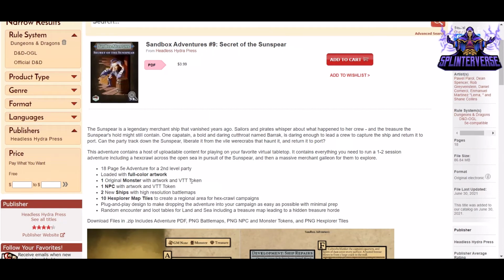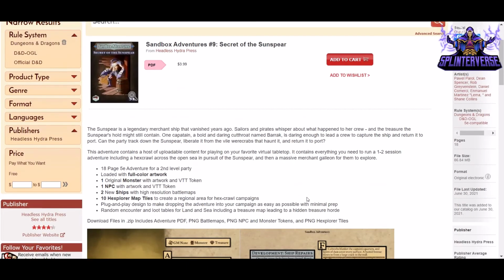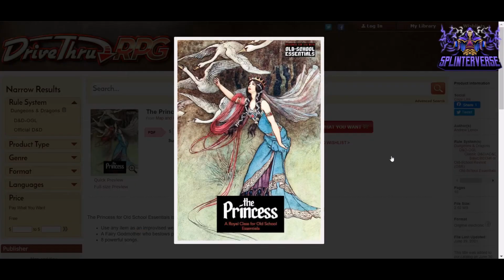And then they're integrating with VTT with their tokens and their high resolution battle maps and even Hexplorer. So this ties in with Hexplorer. So very integrated with tools out there. Seems like this adventure has a lot to offer. Check it out. Next we have another option for BECMI Basic OSR.